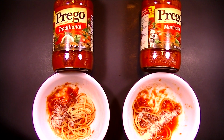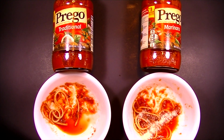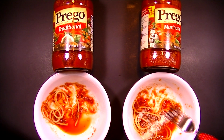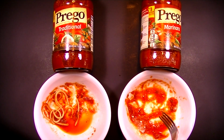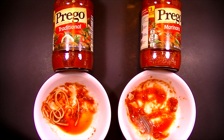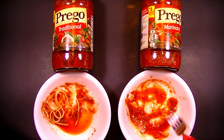Okay, let's try the traditional one more time with our spinning fork. That's good. Yeah, that cheese just sets it off. It doesn't overpower it at all. Okay, and then one last time with the marinara. Let's see how this is. Wow, with the Parmesan cheese, I think the marinara is the best. By themselves, without the Parmesan cheese, they're equal. But with the Parmesan, this is amazing.